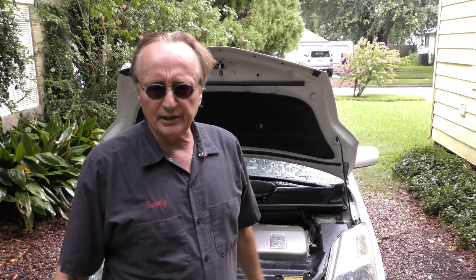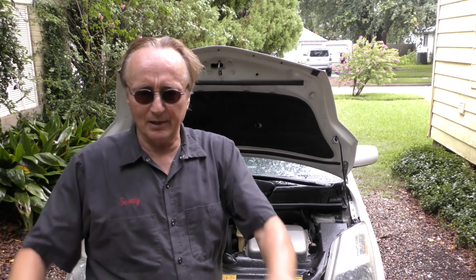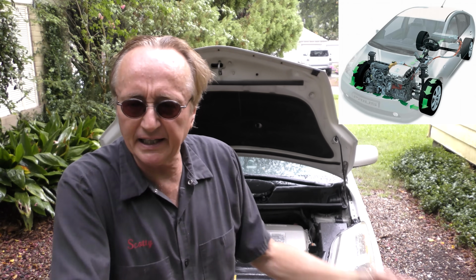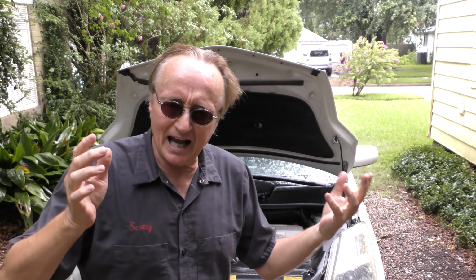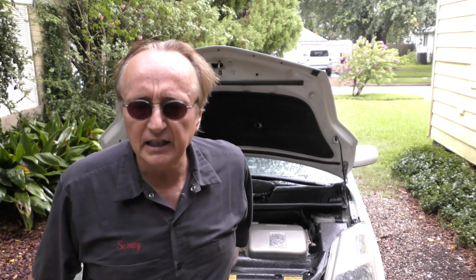This particular one gets 48 miles a gallon in the city and 45 miles a gallon on the highway. It gets worse gas mileage on the highway because it has regenerative braking, uses the electric motor a lot in town, but on a highway, it's mainly using the gasoline motor, except when you floor it. Electric motors give it extra boost, so it has acceleration.